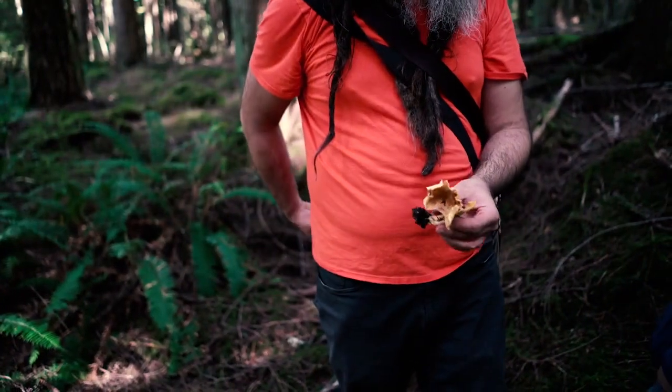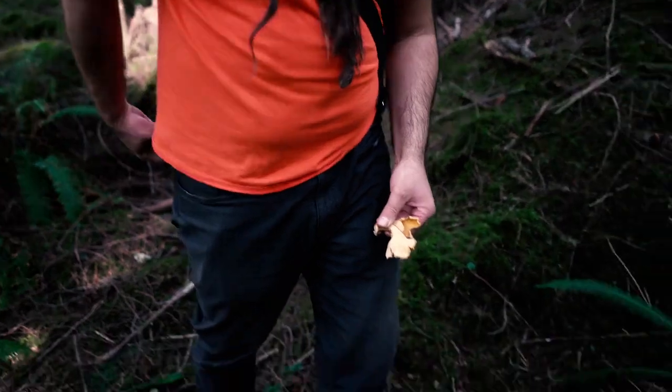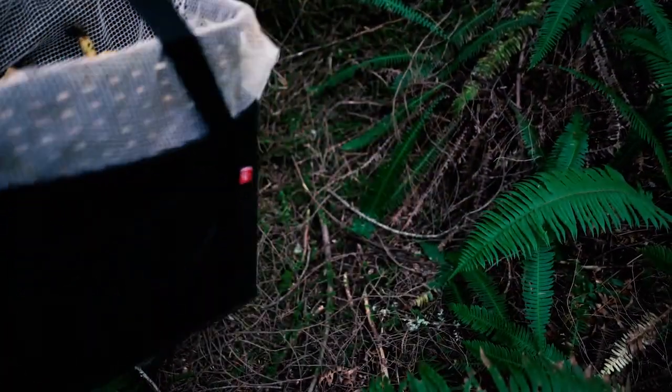Right now, yummy, delicious. That's gonna be the shroomiest lunch we've had in a while.